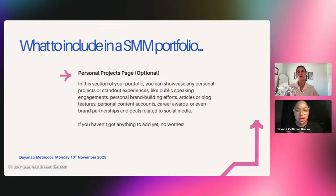They do content, articles, blog features. They've got career awards as a team, or they even do brand partnerships if you're creators, etc. There are a lot of things that we do outside of our normal 9 to 5 or with our clients that should be spoken about, because it still has to do with social media marketing. So this is something that I've actually included this year.